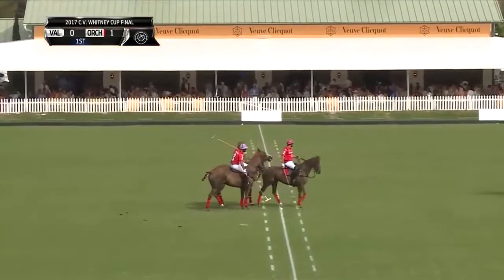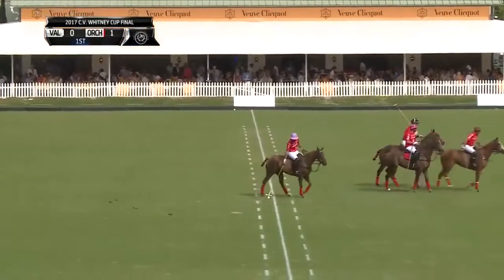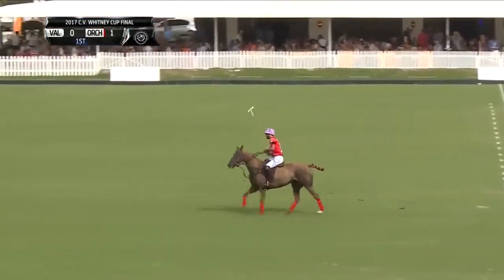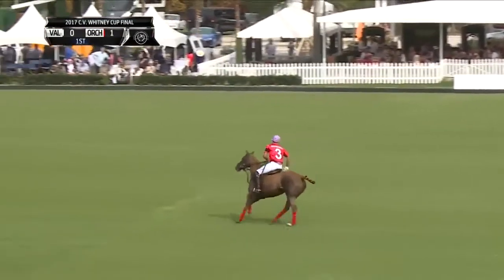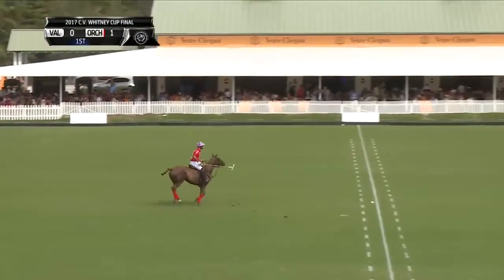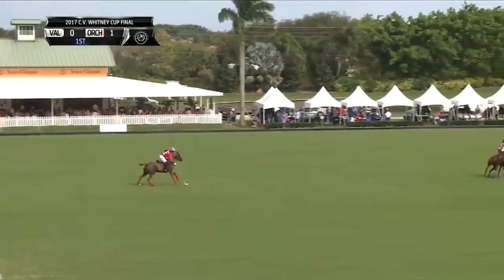Now, remember, any dangerous or deliberate foul to save a goal in the vicinity of the goal mouth is a penalty 1. On the penalty 1, you give a goal to the team that got fouled, and then they take the ball to center field, switch directions like you do on a bowl-in. So now Orchard Hill will start off with a penalty 1, and then they'll take it back to center.